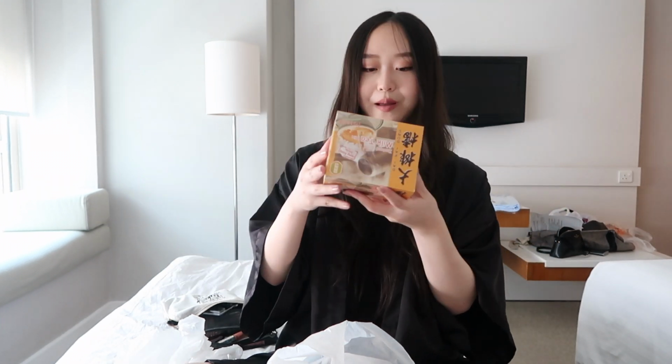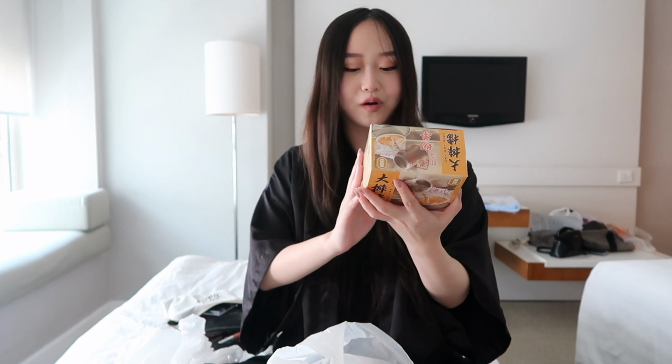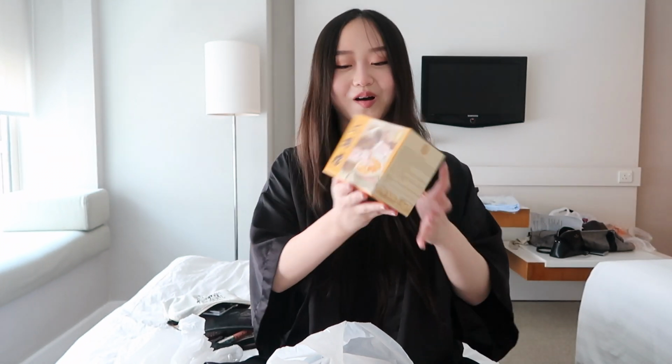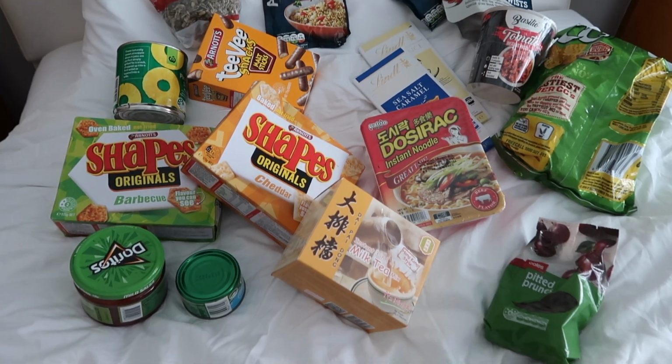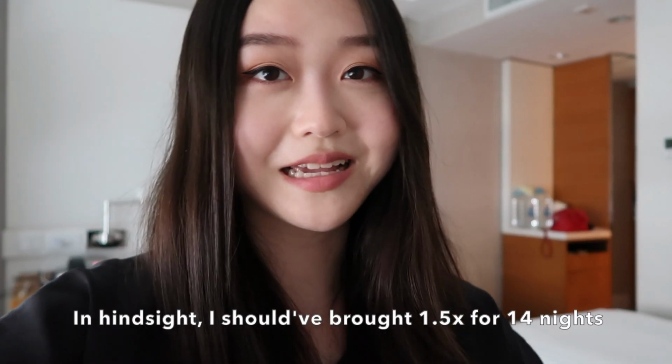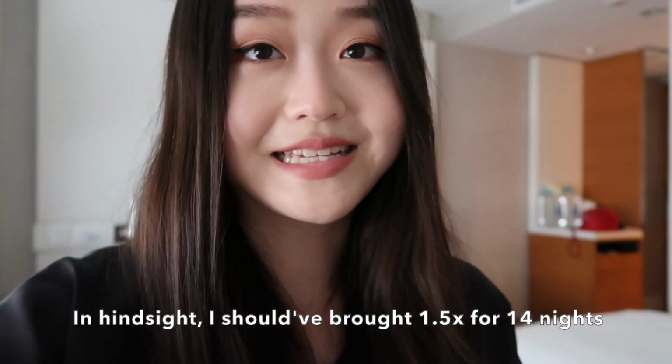I also brought a box of Hong Kong milk tea. I know I'm in Hong Kong right now and I can just, you know, go out. Well, I mean, technically I can't, but after my quarantine, I can just go out and get all the Hong Kong milk tea I want, but I thought this would be kind of good to play into the theme of being in Hong Kong. This one is also instant, just add hot water. So that's all the food that I brought with me. Overall, I think it's a good mix. I mean, there's only so much you can bring with packaged food and with limited luggage space.